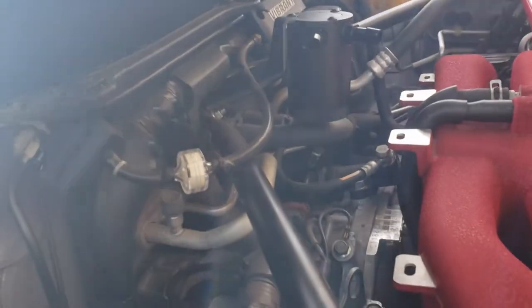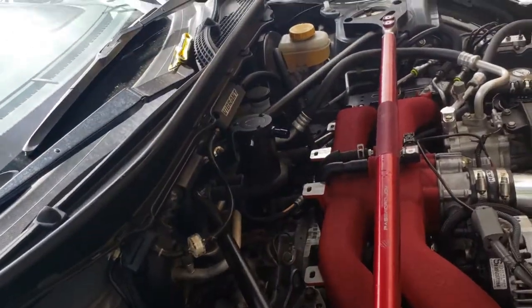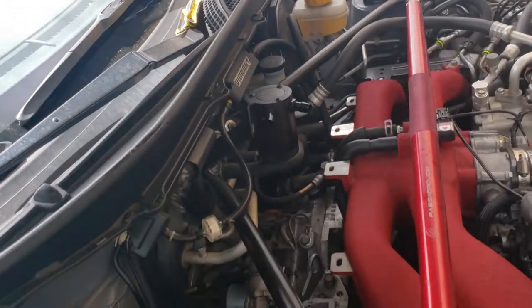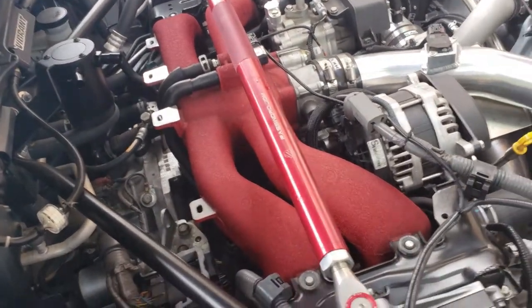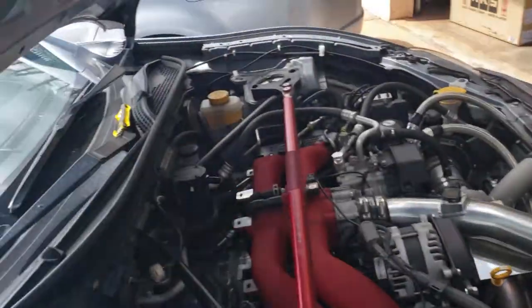Alright, we got it in there. Got the fittings on there. All you really need is, like, what? A 12? And an 18 socket? Yep. That's it. Now we just gotta remove the hose that goes into the intake that goes all the way down to the PCV. And that should be it. And you just gotta put on the new hoses and the clamps and we're done.